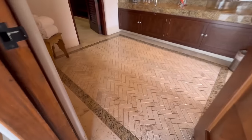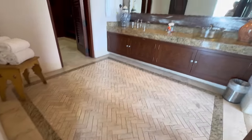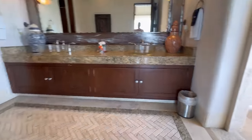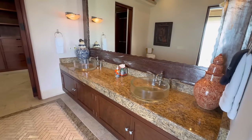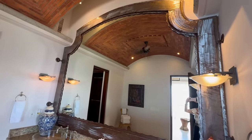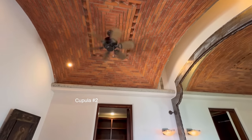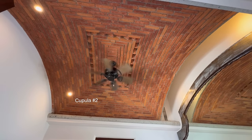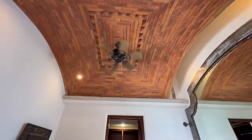I mean, just the inlay of the different pieces of marble with the granite before you even get into your bathroom. All of these finishes are absolutely phenomenal. I love the mix of materials. All of these mirrors, even, you have these gigantic size mirrors with these frames around them. You're gonna see these beautiful artisan brick cupolas all over, and this one, as you can see, even has an extra design detail around the ceiling fan.